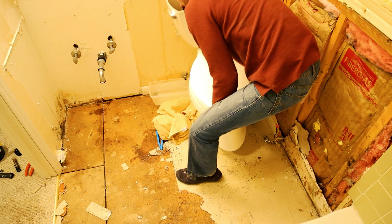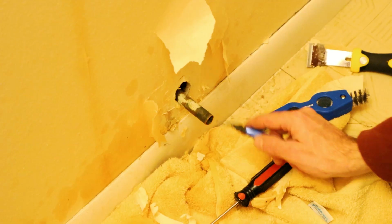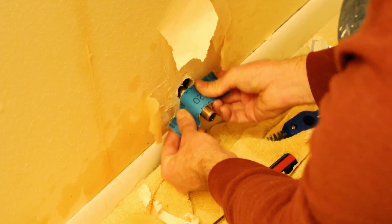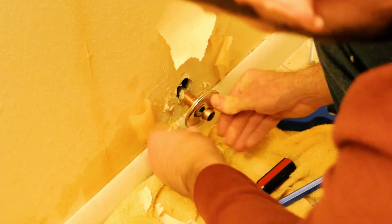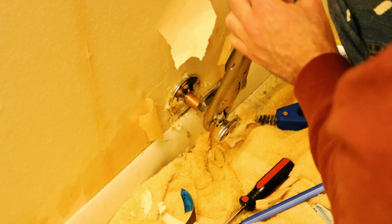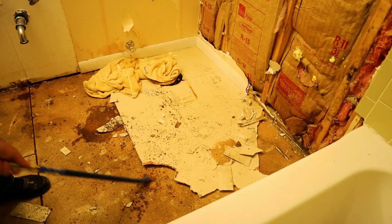When taking a toilet out, it's always best to either shop vac out the water in there or put a sponge in there. And here's the water supply for the toilet, so I'm just deburring it and then sanding it a little bit to clean off all the gunk before I start attaching one of these pressure valves to it. It might actually be called a compression valve. Either way, it's a lot easier than soldering something on there. And I still really don't trust the SharkBite fittings quite enough to use them all over this house.